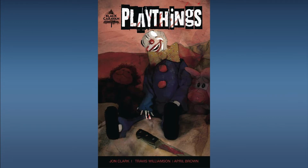Next up from Scout Comics, Playthings number 1. A young mother is horrifically baffled when she wakes up inside a candy-colored room, bound with rope and surrounded by small toys that are alive. Now this sounds like it could lend itself very well to a small screen or big screen project, and Scout has had some of their titles optioned, just think Hinge Girl. So this is one that may be worth picking up and specking on.